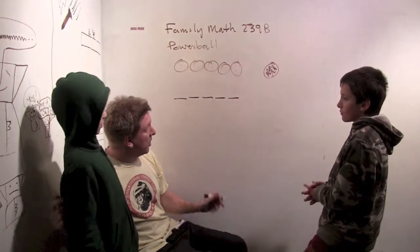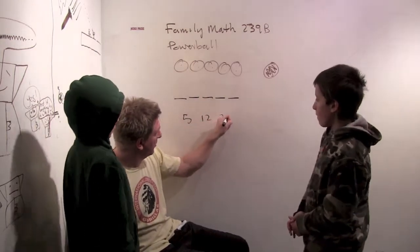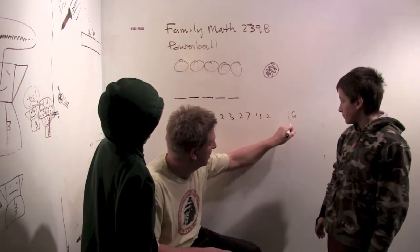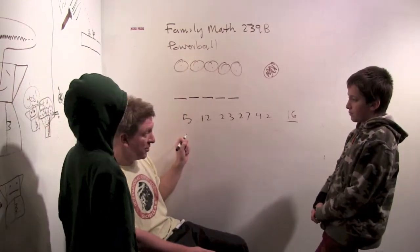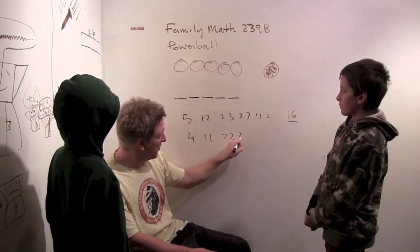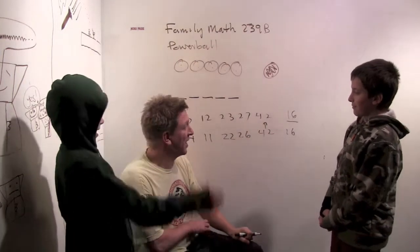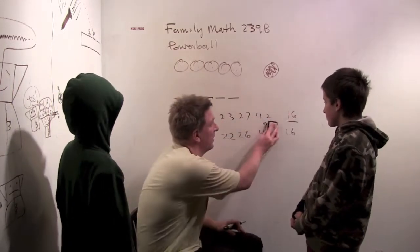Yeah. So, for example, if the number that comes out is 5, 12, 23, 27, and 42, and the Powerball is, I don't know, 16? Yeah. Seems like picking the number 16. And your numbers you picked were 4, 11, 22, 26, 42, and 16. Sorry, you matched the 42. You don't win this prize. You gotta miss all these 5 numbers and only get that one right.